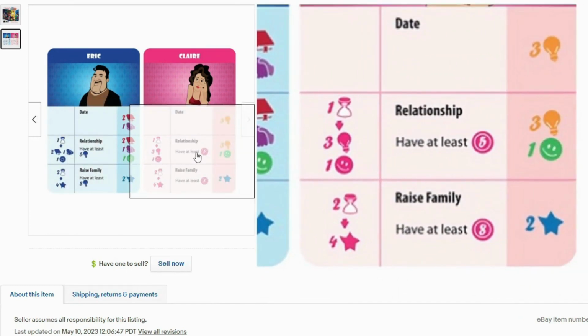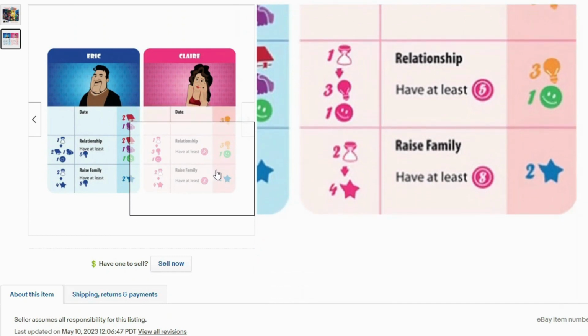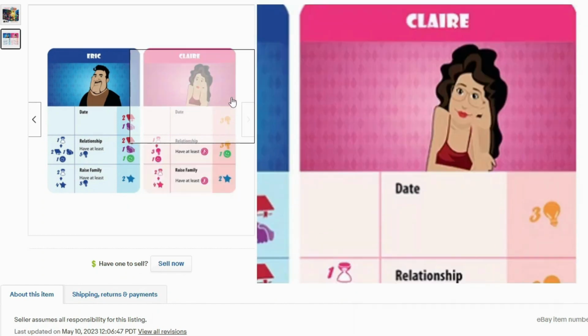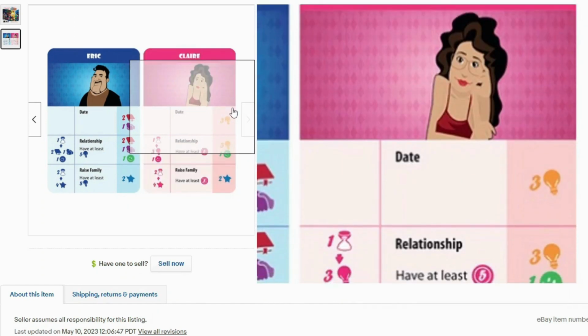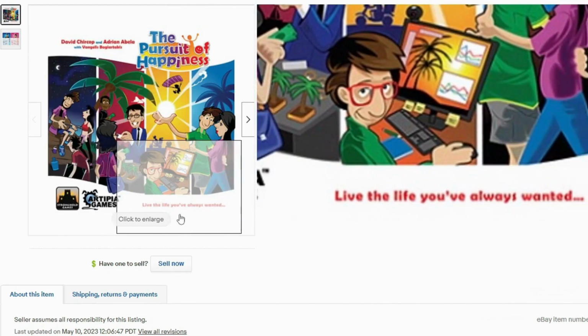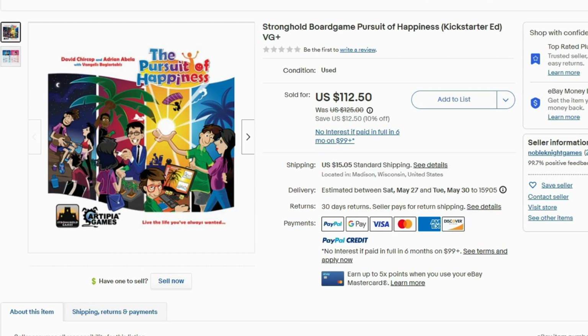So relationships, you need to have at least 5 relationships. Raising a family, it says at least 8. Don't know if that means number of people or something else. But these are the things that the person needs to be happy. So it says, live the life you've always wanted. This game is from 2016.